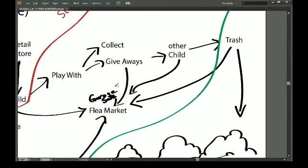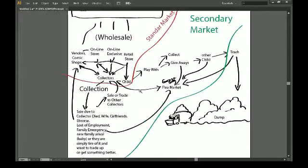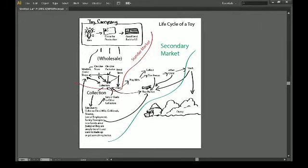Eventually, and this is something I knew about, but it wasn't until I charted it out that I saw it: unless it's a toy that's very, very rare to play with and completely broken, it rarely ends up in the trash. If you can think of it, someone out there is collecting it. So unless it's super broken, it's not going to end up in the trash. And even then, I'm sure it will end up in somebody's custom figure. I have to tell you that. So there's still one more step before it reaches the dump. This better be broken, okay?